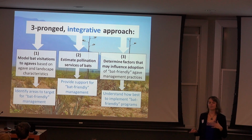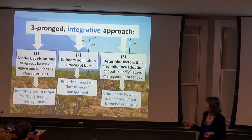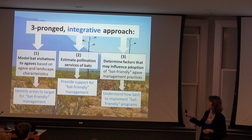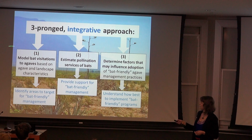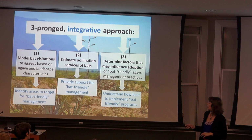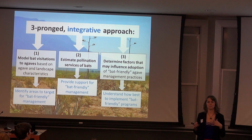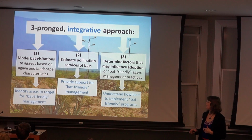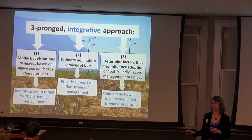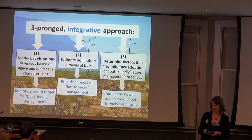So we've come up with this three-pronged integrative approach that addresses both the ecological, these two, and the social aspects of the system. So I don't want to talk too much about this, but the idea is that for the bats, I plan to model bat visitation rates to agaves with the idea of correlating bat visitation to some key environmental variables, and then use those models to identify agave areas that might be critical for these bats or important for these bats, to then target those for conservation efforts.